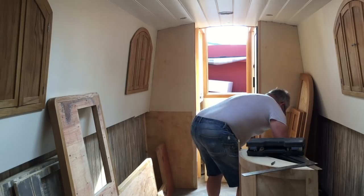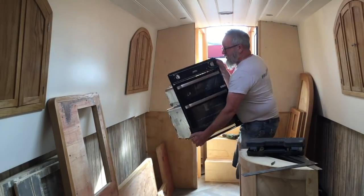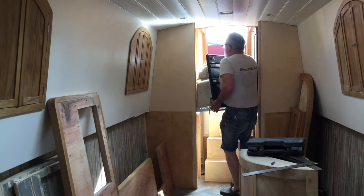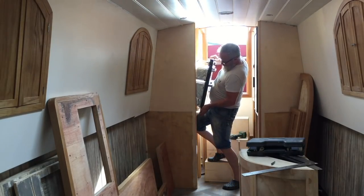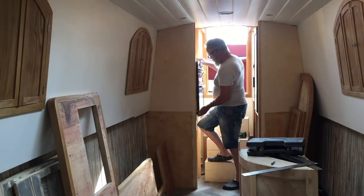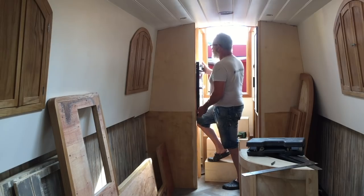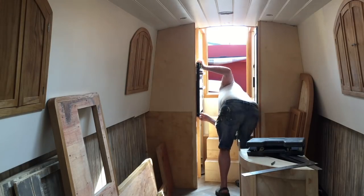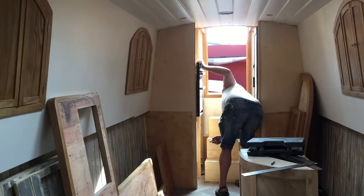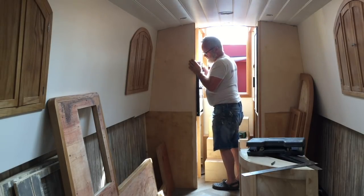Maybe we can try the oven in now. Yeah, there's the oven. In we go, hopefully. Sort of in there, wants a bit of adjustment and various bits attending to.